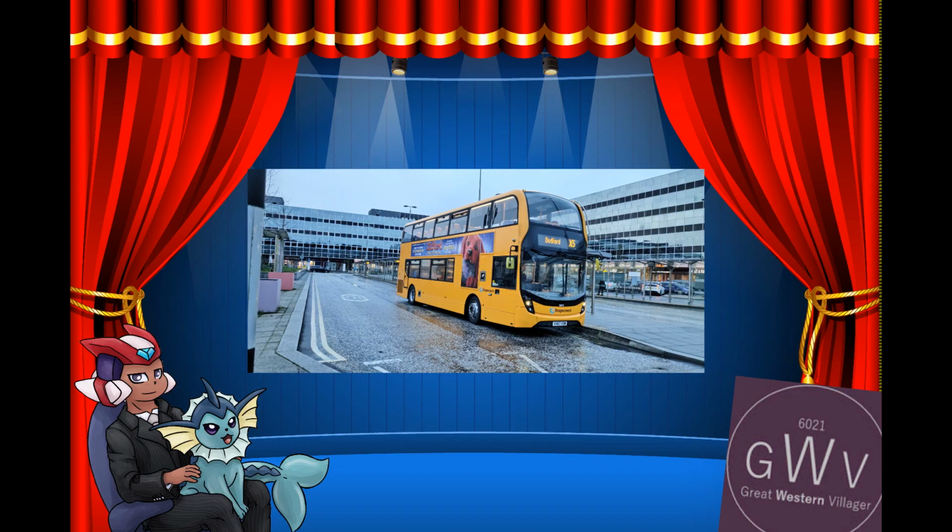You can't remove the gold from Stagecoach Gold. I mean, yes, there is gold there, but it's not the same. It doesn't feel as right. Doesn't feel premium. No, honestly, it looks like a school bus. That's my first thought.